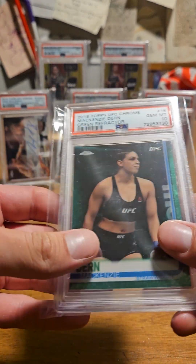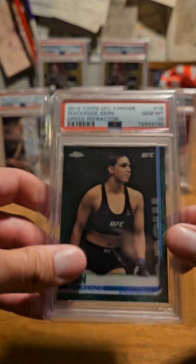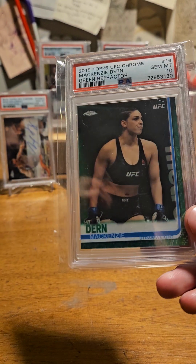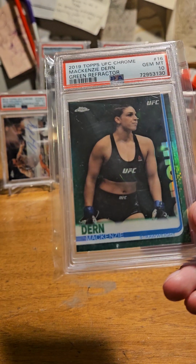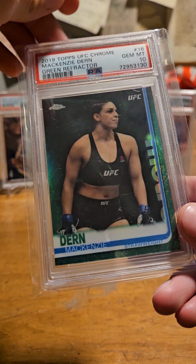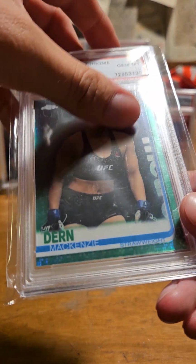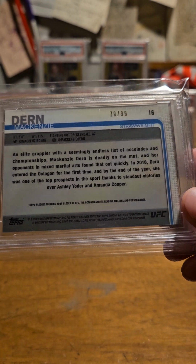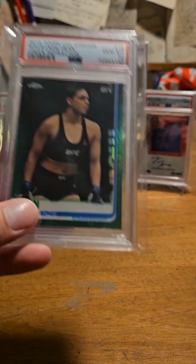Alright, first graded card. This card is very heavy for some reason. So yeah, 2019 Topps Chrome. As you guys know, I'm trying to complete this set. We got Mackenzie Dern. This is a green refractor. There is random stuff in my case apparently. Green refractors are numbered to 99. I paid $50 for this.